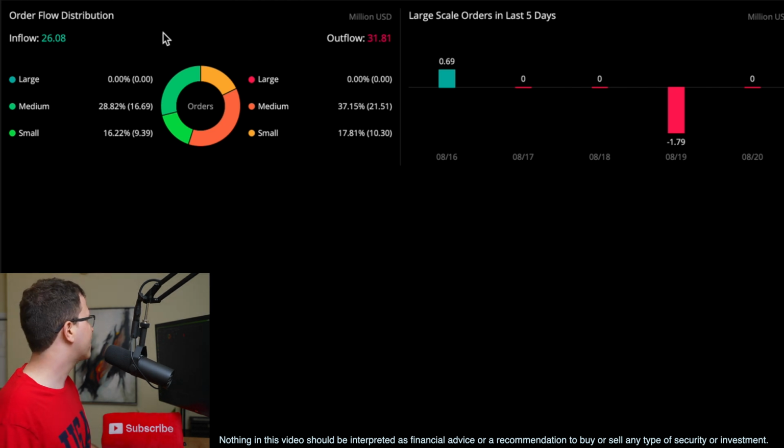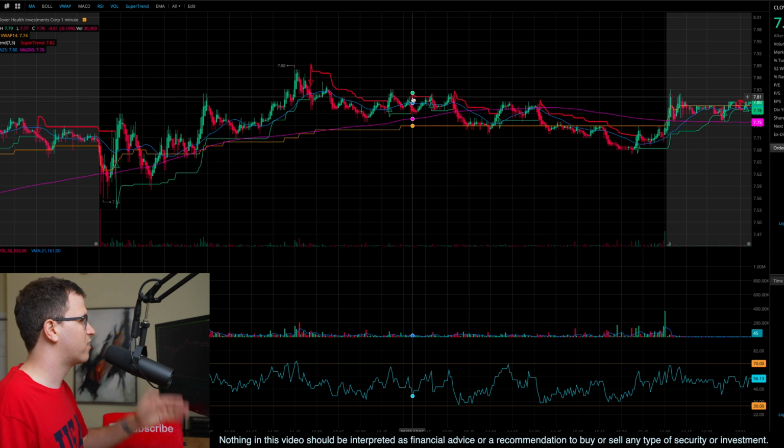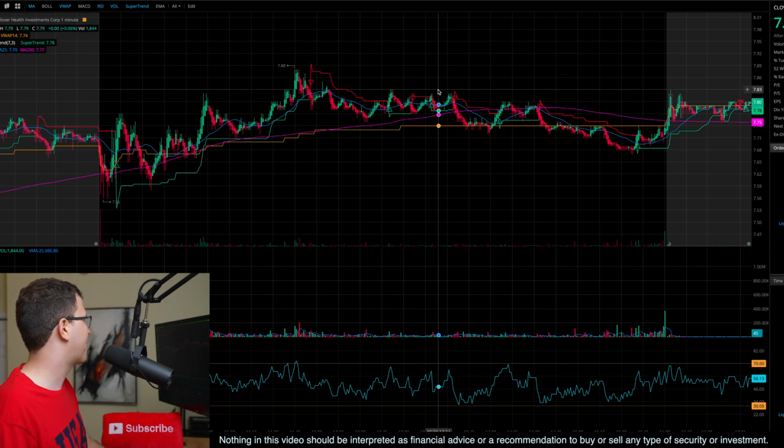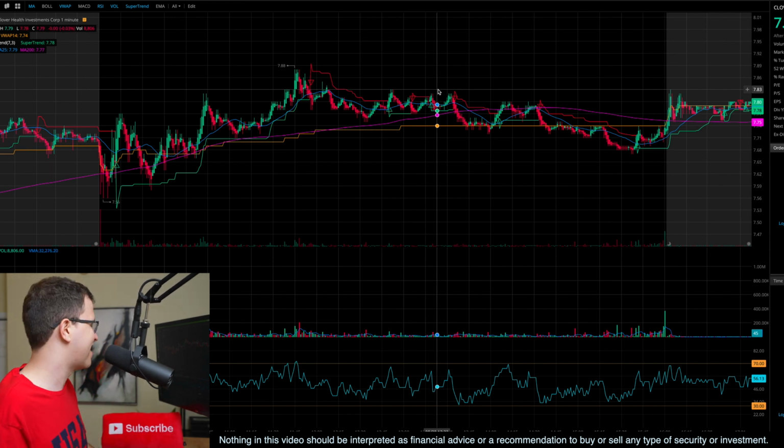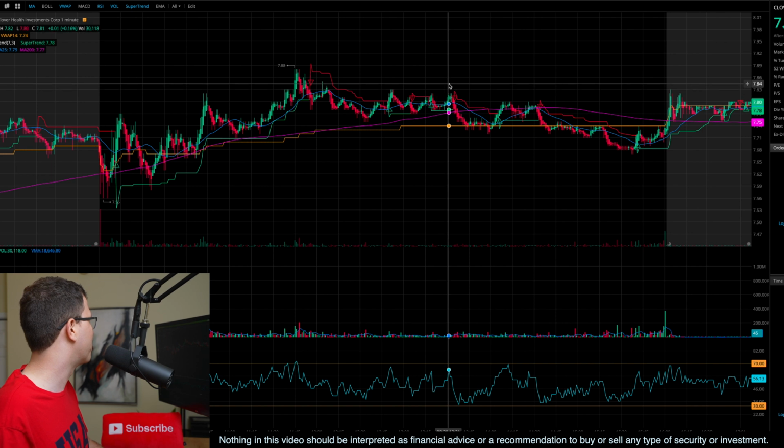So overall, not too bad for Friday. Again, still under that $8 range. So I'm really excited for Monday and Tuesday coming up to see, will it stay under there? So you have more opportunity to get in on this beautiful movement that we see.